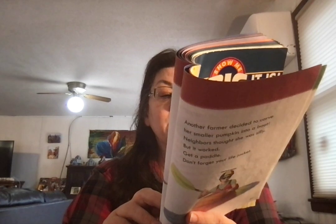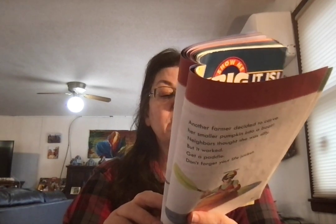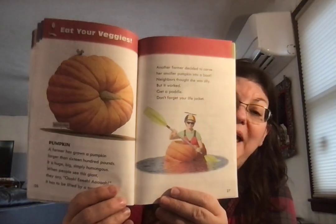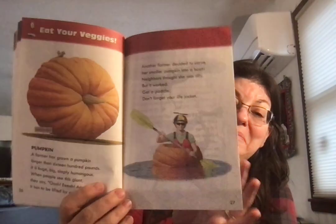Eat your vegetables. Farmers grow a pumpkin larger than 1,600 pounds. It's huge, big, simply humongous. When people see this giant, they say, ooh, ah! It has to be lifted by a tractor. Another farmer decided to carve his smaller pumpkin into a boat. Neighbors thought she was silly, but it worked. Get a paddle, and don't forget your life jacket.